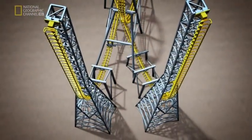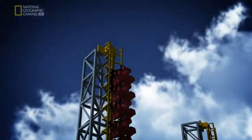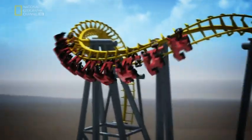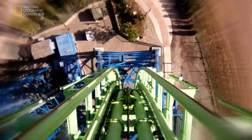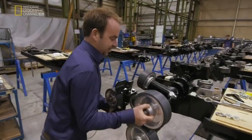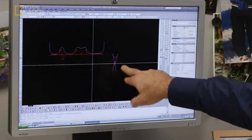From its soaring towers to the innovative way to reach them. From its groundbreaking cars to its head-spinning track. This isn't a ride for the faint of heart or weak of stomach. And no one knows that better than the man who created it. You're building a big toy. As one of the company's top design engineers, Stefan Holtman makes a living scaring the daylights out of people.